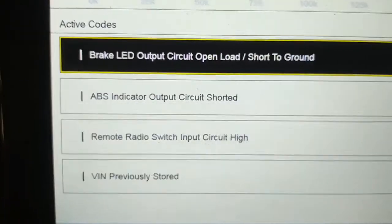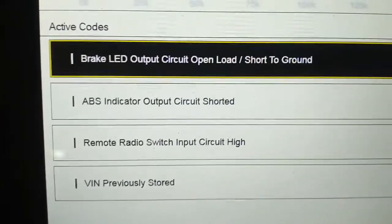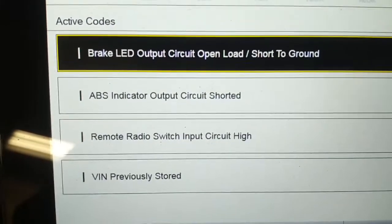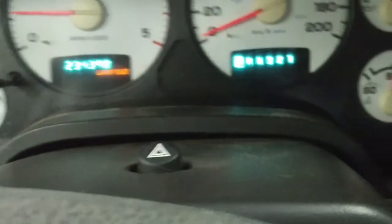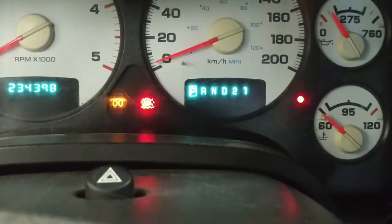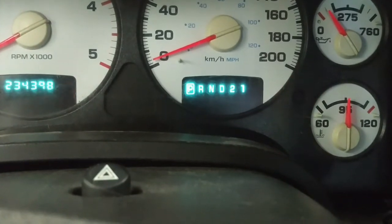So, maybe I spoke too soon. I noticed I went to check for codes in this original instrument cluster. We have an ABS indicator output circuit code and a brake LED output circuit code. I wonder if somebody has physically removed the bulbs from that thing, because if I turn the key off and back on, of course we should get a brake warning light and an ABS indicator light, and we don't get those.